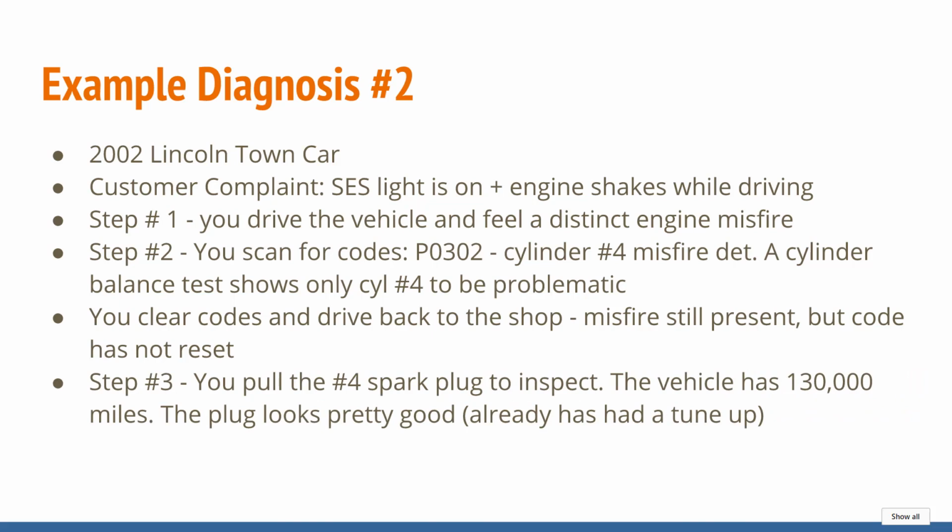Step number three, we're going to take a look at that spark plug. So I pull the number 4 spark plug out to inspect it. I find that the vehicle has 130,000 miles on it, but the plug looks pretty good, so I know it's already had an engine tune-up. Step number four, you give the vehicle a quick inspection. It checks out. Everything looks good. It really doesn't need anything else.